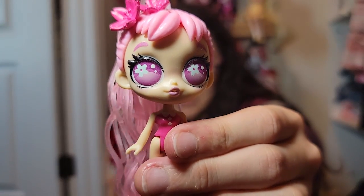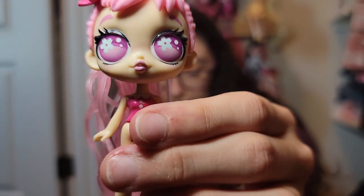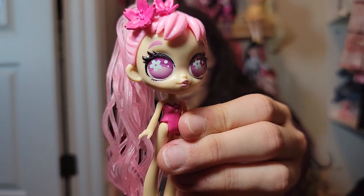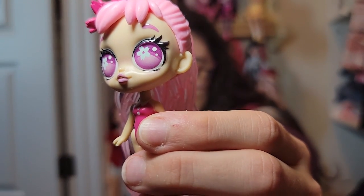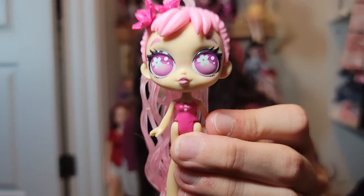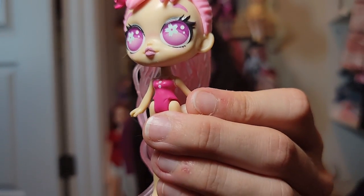So she has a more pale skin complexion. Her lips are a little bit pouty. She has a pink lip color. Her eyes are kind of a mix of purple and pink. Of course, she has sakura blossoms for eye shines. Molded on makeup and eyelashes, just a lot of heavy eyeliner and mascara, not really any eyeshadow. But she does have pink eyebrows and some little hidden eyelashes underneath the eye there. It's a simple makeup look, but it works because she is a small doll.